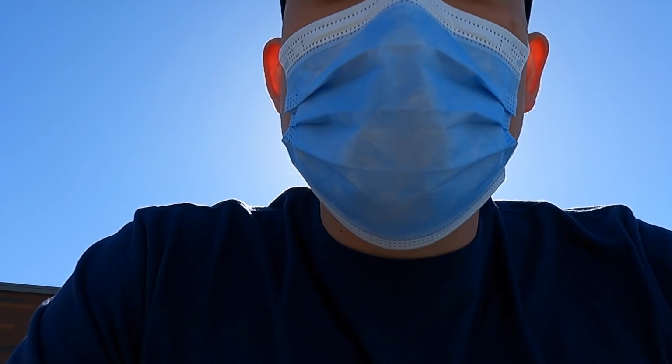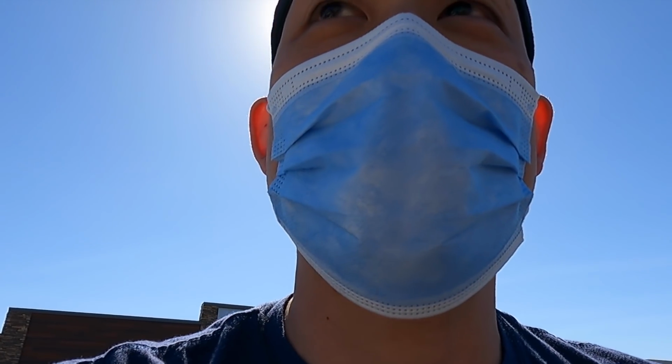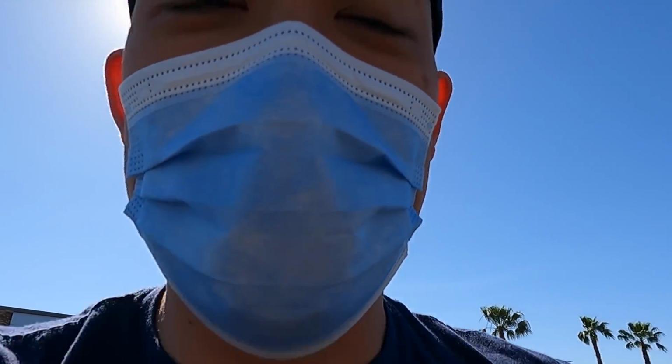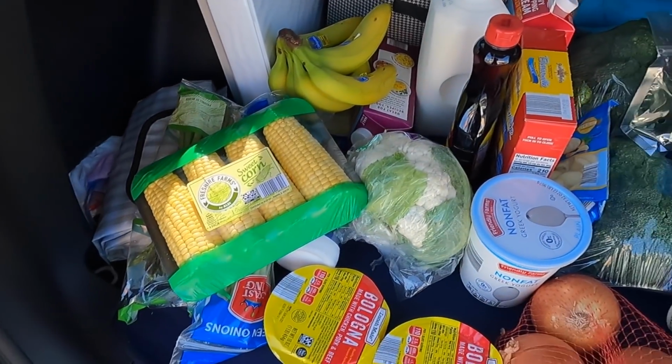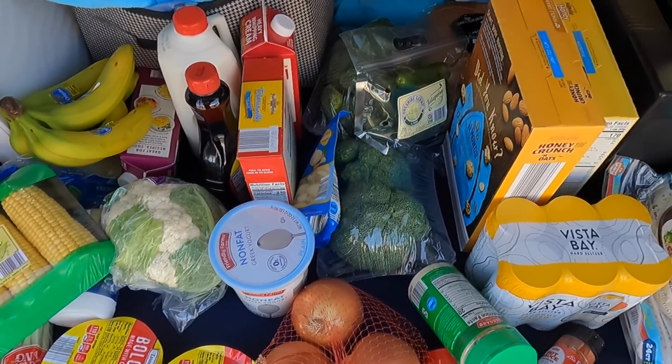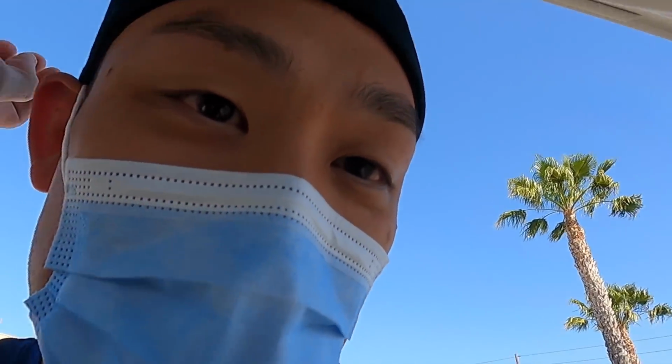Alright, so we just bought all of this stuff. I'll show you guys what it looks like, and then you guys can guess down below in the comments how much you think it is. Alright, now how much do you guys think all of this turned out to be? So we just got all of that at Aldi for an even $77. That's crazy.